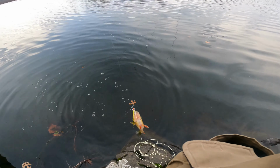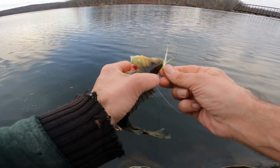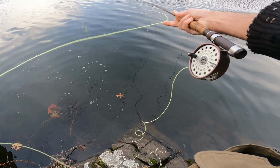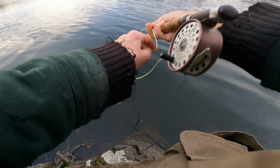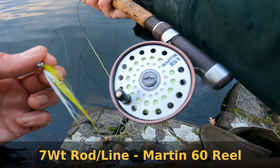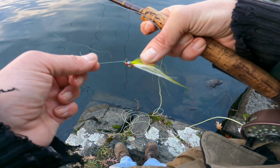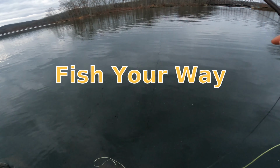I got the weighted line, fishing deep. That's a keeper. All right, see what else is out there. Reel, that's just a Martin 61. Really just a ratchet on there, all I need. And that's the Clouser. It's got dumbbell eyes. Let's see, maybe we'll pick out something nice.